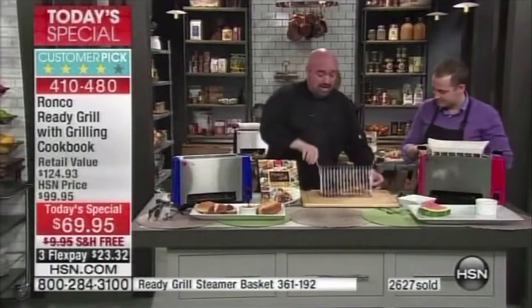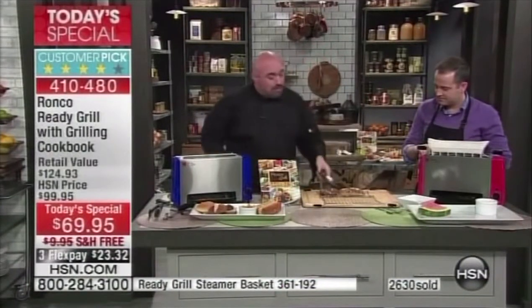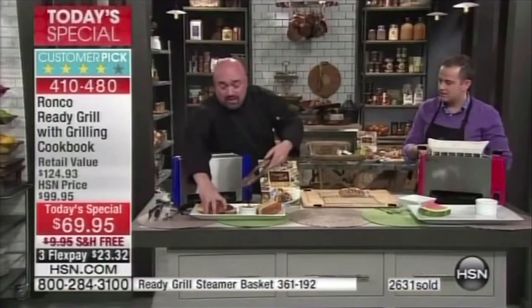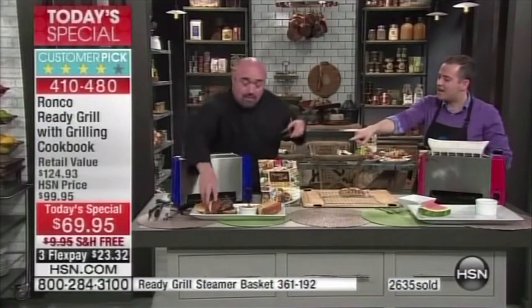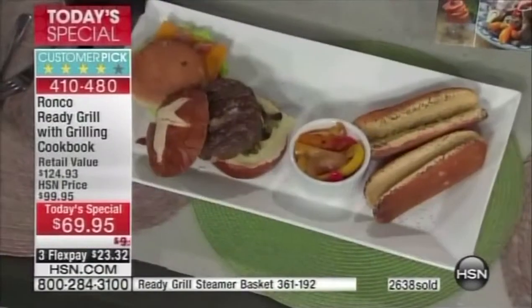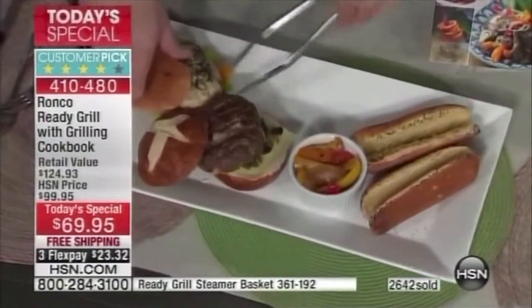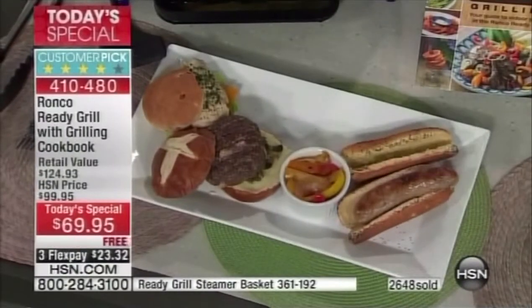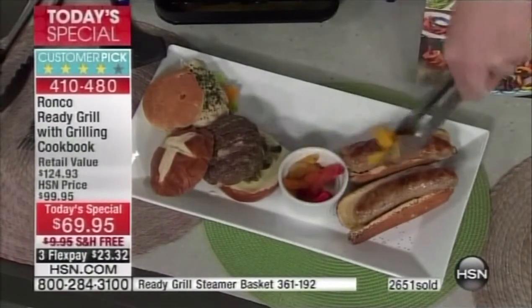And what I love about this, Adam, and I mean love, is the multiple foods at the same time. Right. So I have my perfect Swiss and mushroom burger right there. How thick it is. I've got my cheddar bacon chicken burger ready to go, and I've got 2 perfectly grilled Italian sausages with my peppers all set.